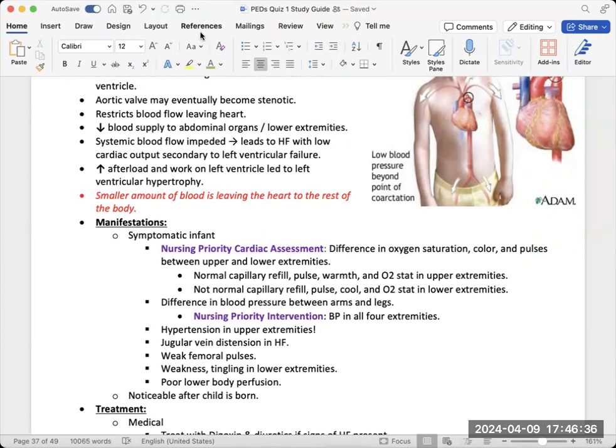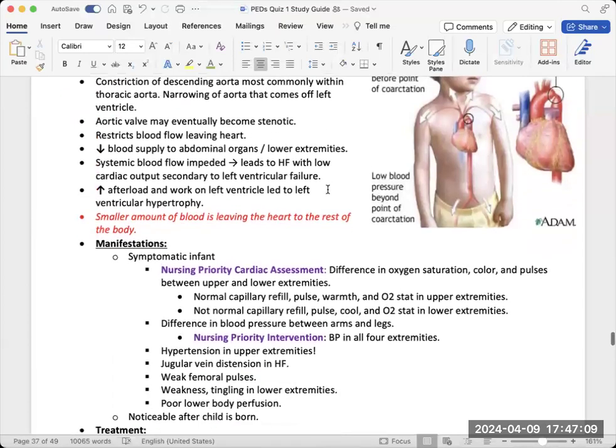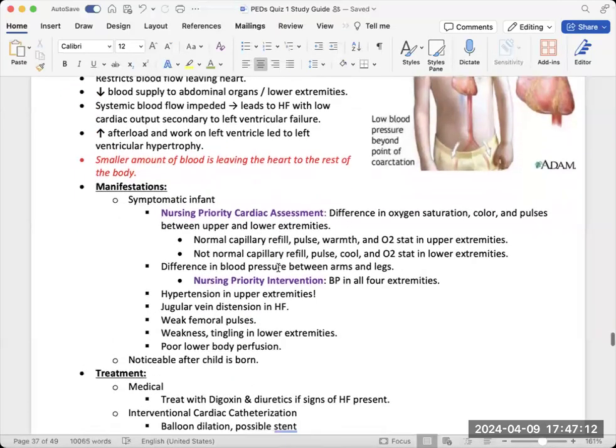Remember I said before, watch out for the pulses in the upper and lower. This is where it becomes important because the upper extremities are going to have a normal capillary refill, a normal pulse ox, and a normal pulse, and they're going to feel warm. Whereas the lower extremities are going to have a prolonged capillary refill, a cool body temperature, a decreased O2 stat, and a poor pulse. That's because the blood flow from the heart is more easily able to get to the arms than it is able to get to the legs, which is causing the upper part of the body to be warmer than the lower part.